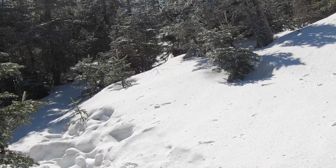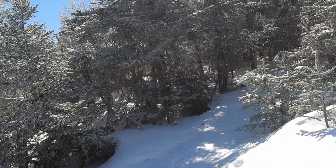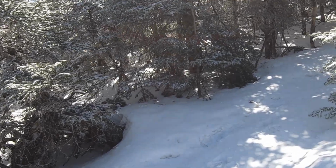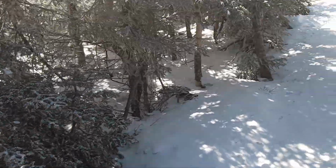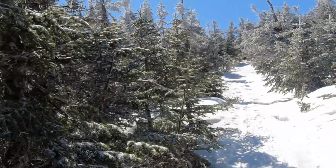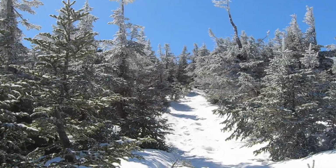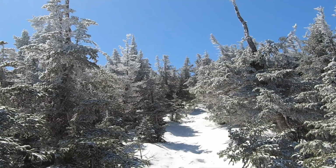4 cars in the parking lot this morning, and Carter Notch Hut is also where people park for that. So maybe some of those cars were just going up to the hut. I don't know. Anyway, beautiful blue skies. Temps aren't bad. Wind is kind of high though, so I think we'll be okay though. Next stop is the summit.